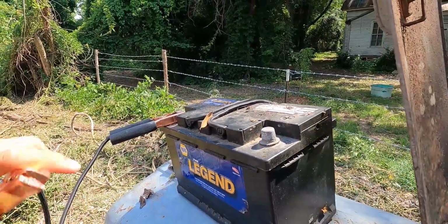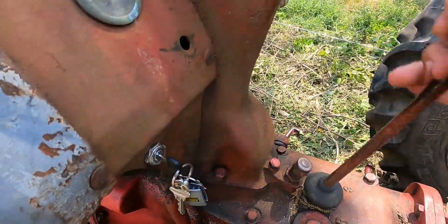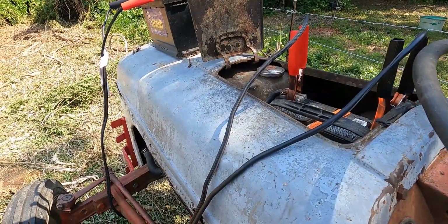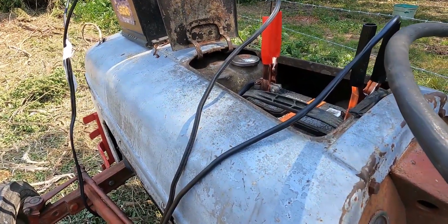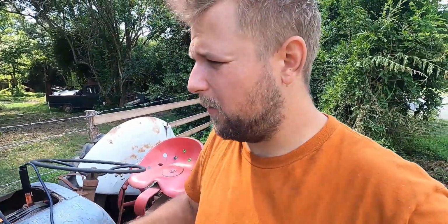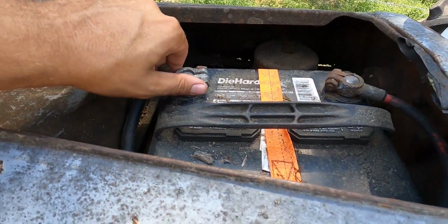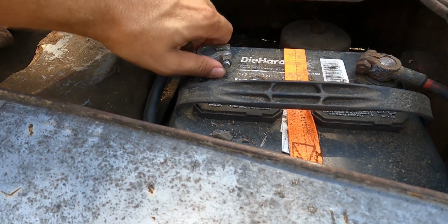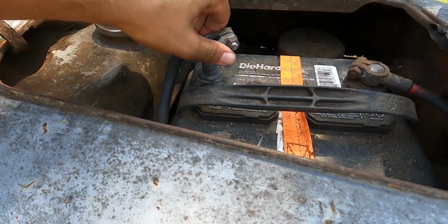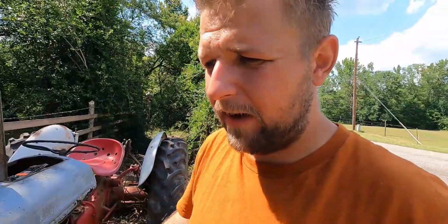And I, of course, don't have them today. So I bought these $10 cheap ones. So we're going to see if we can't get this to run again. So definitely the battery. We'll go ahead and check the alternator right quick, too. All right, so what that means is the alternator in the tractor is bad. So it is the alternator, not the battery.